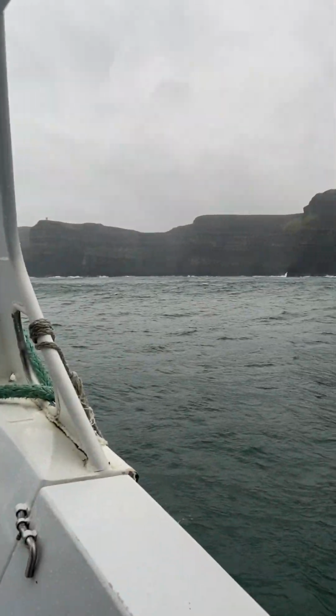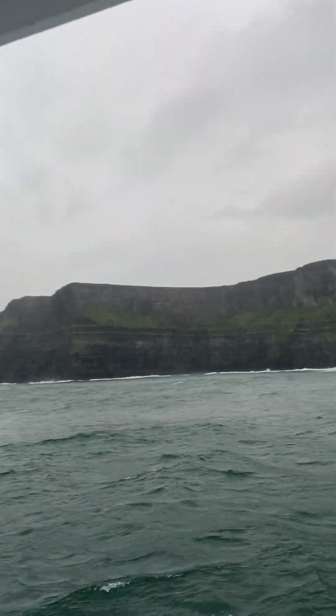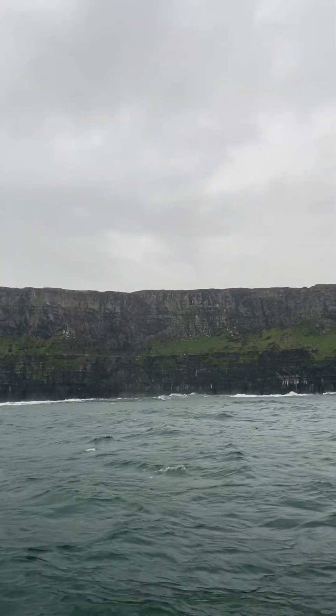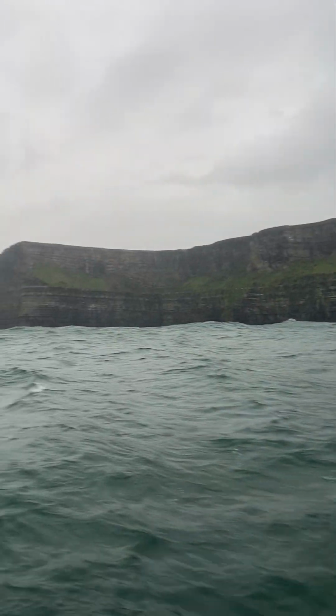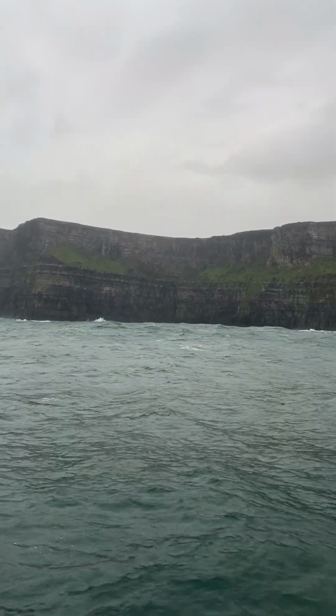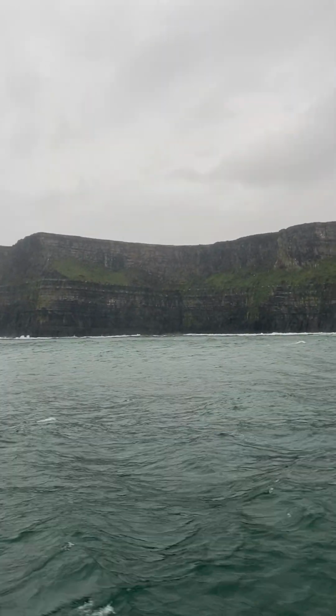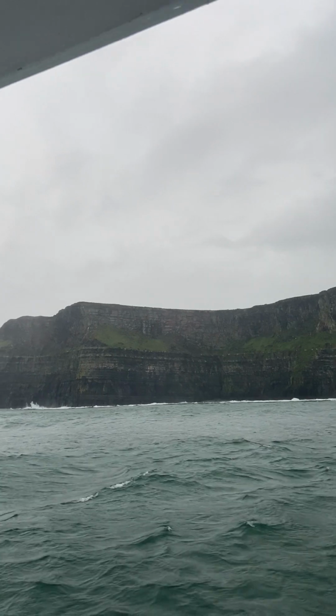The cliff faces along the Cliffs of Moher are in very unusual forms. Not only are they vertical, but they also have a formation. We have been told by local geologists that the earth is made up of limestone.